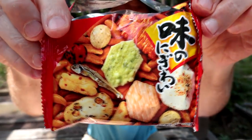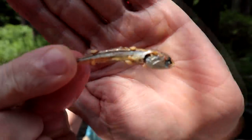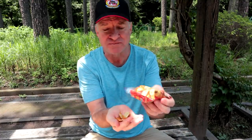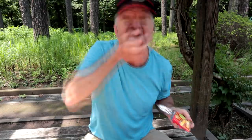Yummy, mixed Japanese rice crackers. And my favorite one, don't get grossed out by it, little fish. I didn't used to like these, but now, oh. It's almost like candy, like a hard candy. Nice little aftertaste, fish. Oh. Cannot stop eating them.